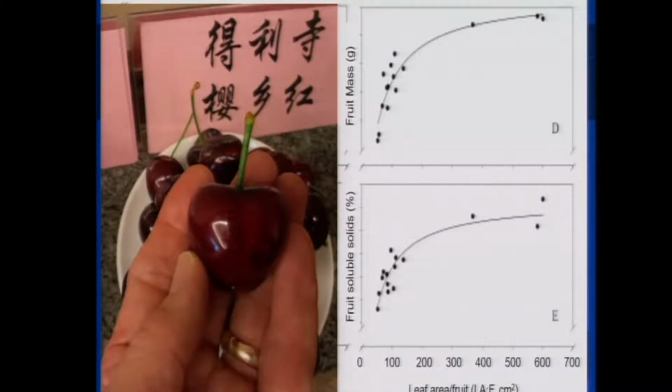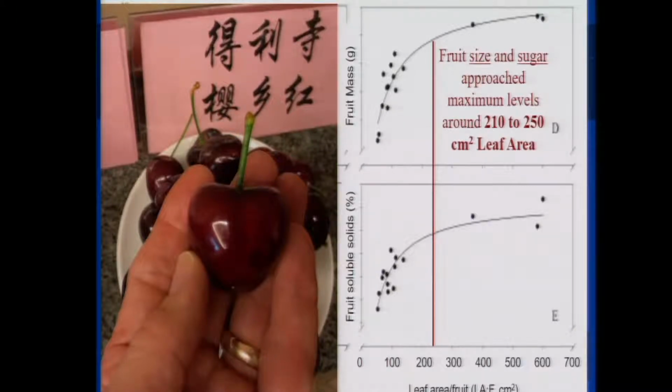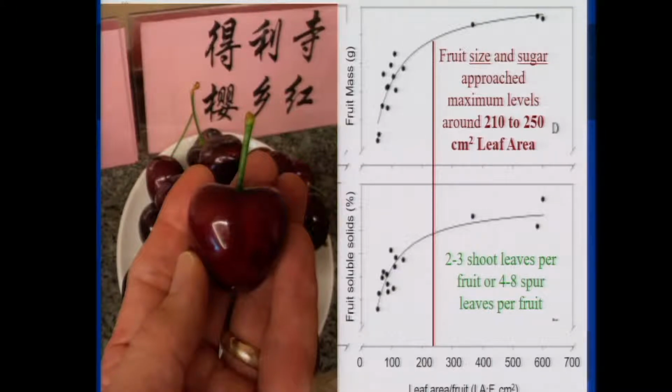So we looked at the ratio of the leaf area to fruit. Along the bottom axis here is leaf area to fruit ratio, and you can see early in this graph a little bit of increase in leaf area per fruit ratio gives us a large increase in fruit soluble solids on the bottom and fruit size on the top graph. So what we saw was the fruit size and sugar approached maximum levels when the leaf area to fruit ratio was around 210 to 250 square centimeters of leaf for every fruit. That roughly translates to about 2 or 3 shoot leaves per fruit or 4 to 8 spur leaves.